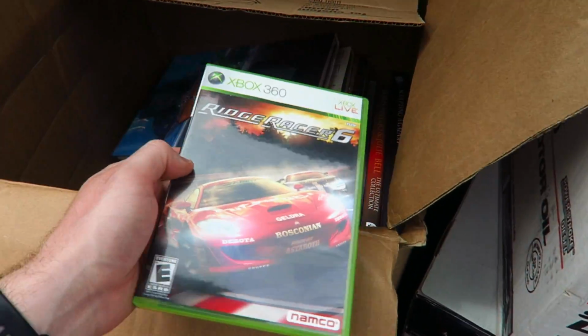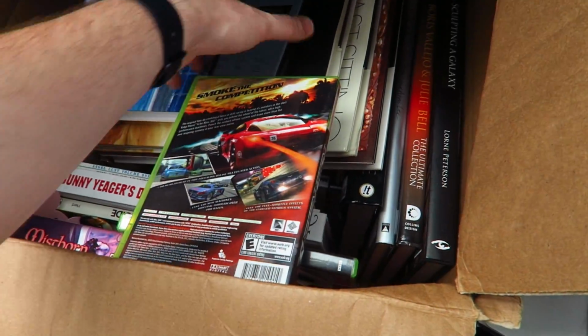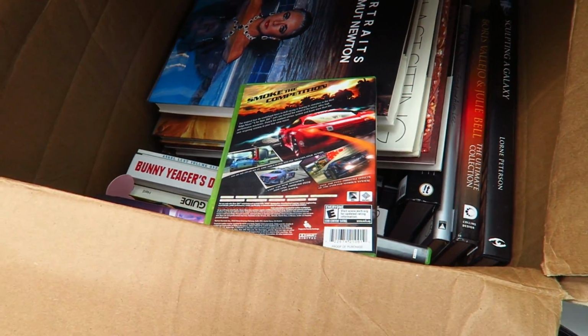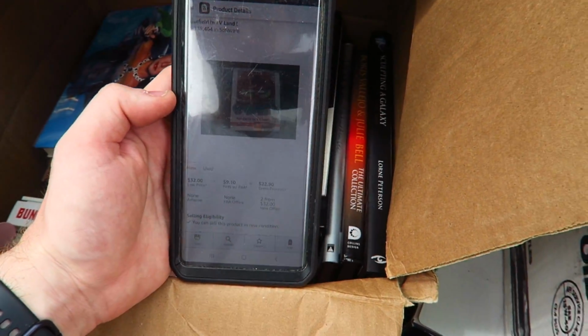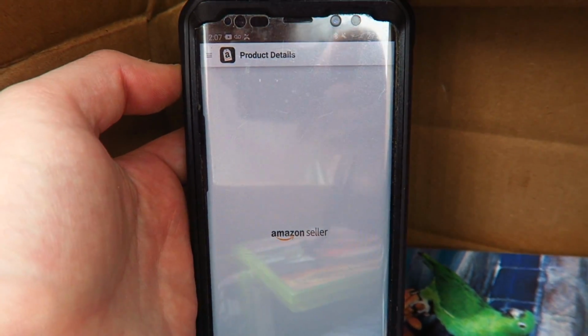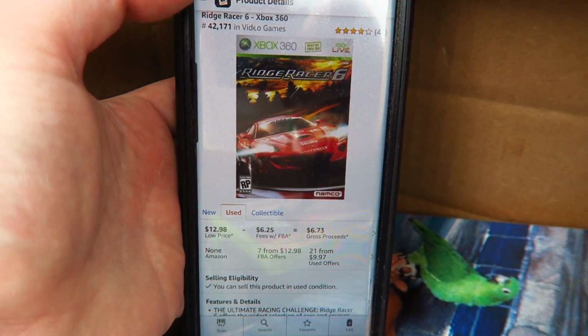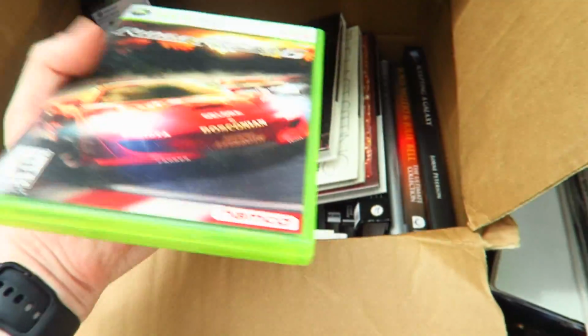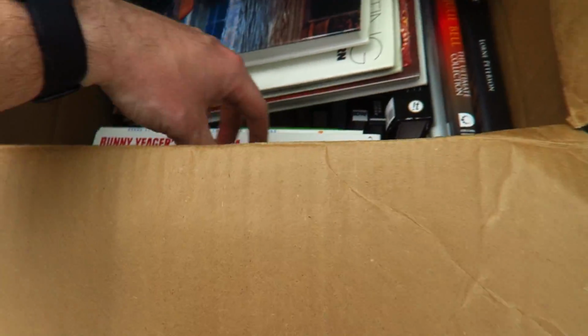Ridge Racer 6. I didn't look up, but I think this is a valuable one. I don't see it often, and usually when I don't see games often, they tend to be worth a little more. So let's see. Kind of a high rank, 42,000 in video games, used coming in at 13 bucks. I'll make $6 on it. It's gonna take a little bit to sell, but still not bad. That might be something I just throw up on eBay.